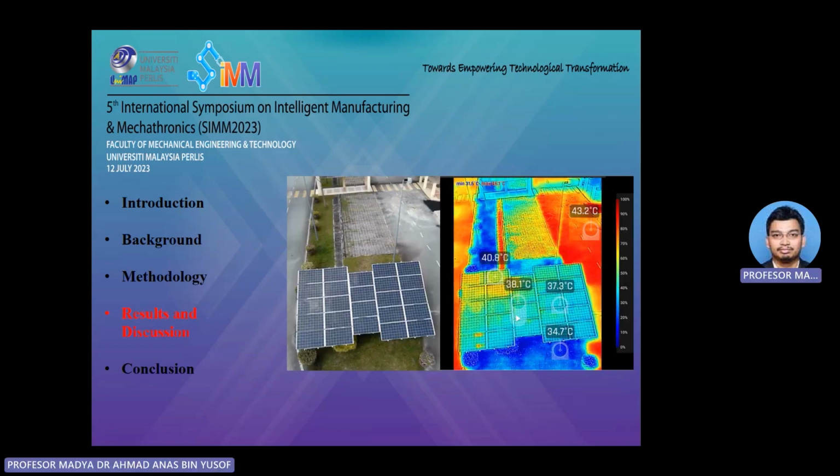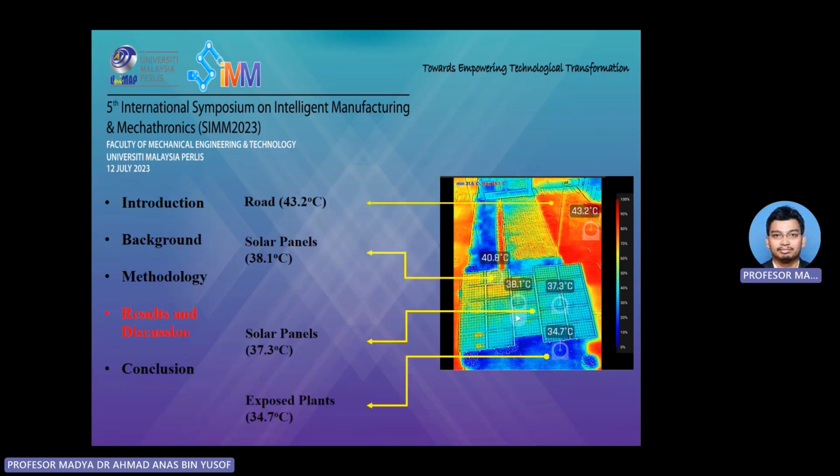So this is another site, which is our small solar panel site, which has a different temperature as well. If we look at the image, at the roadside here, the temperature is about 43.2 degrees Celsius. And by looking at the solar panel, you have values ranging from 38.1 degrees Celsius. The other one is actually 40.8, and we have also around 37.3 degrees Celsius. So it basically varies on the panels. And there is also some anomaly of the temperature reading on the panel itself.